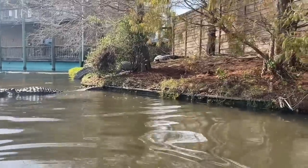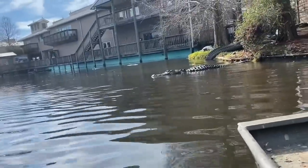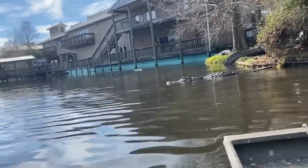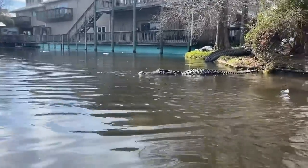Uh-oh. Handsome Dan, he's all puffed up. Uh-oh, he don't like us being over here. Back it up. No. Hold your ground. No, back up. Go on. What are you doing? I'm getting him to move.